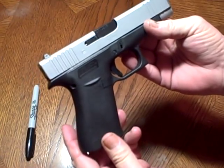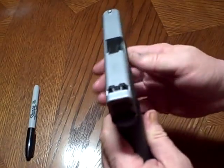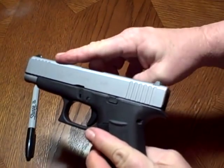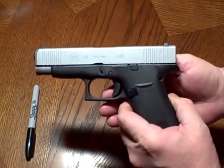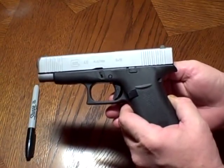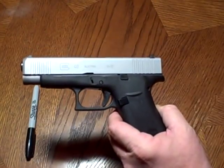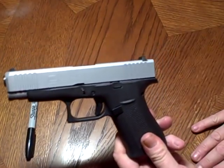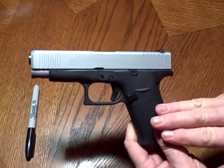Some people might like the 43s or they might like the 43X better, but like I said, the longer slide, longer line of sight on here. I did shoot a Glock 43 a few months ago. It was alright. I like the Shield better, but this right here, the longer slide, yeah, that really got my attention.